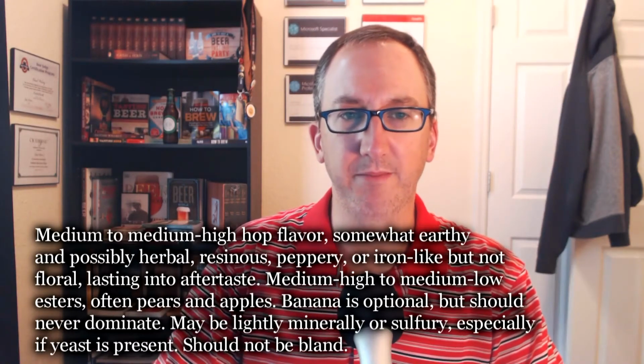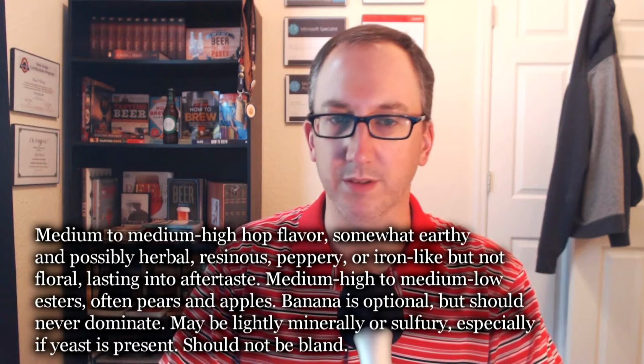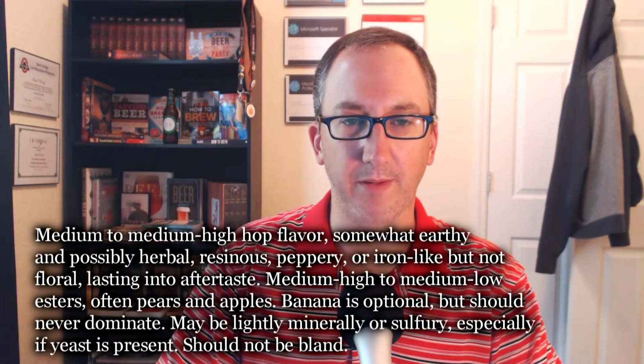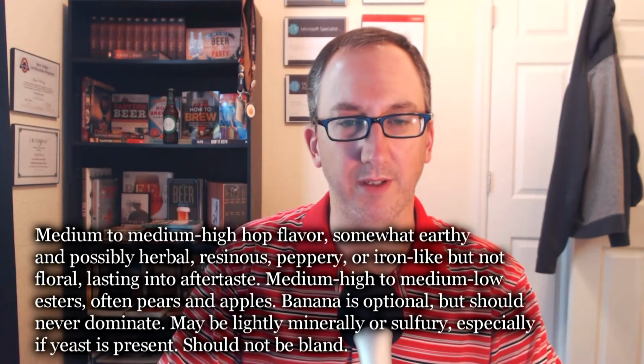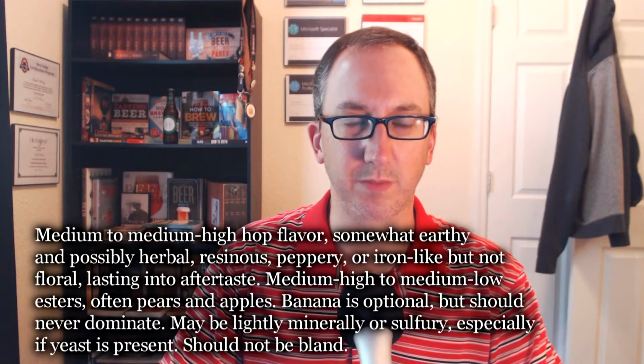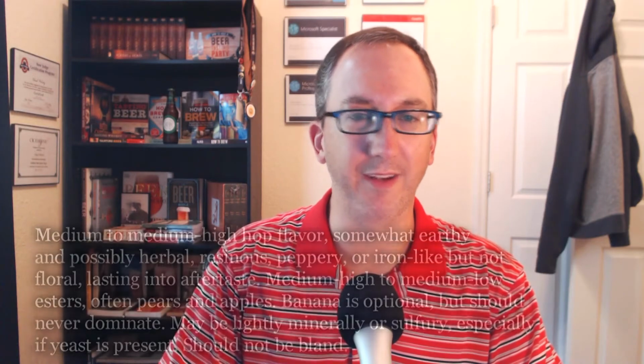Medium high to medium low esters, often pears and apples. Faint. Banana is optional, but should never dominate. Yeah, maybe a touch of banana in there. Maybe lightly minerally or sulfury, especially if yeast is present. Should not be bland. I'll go 8.